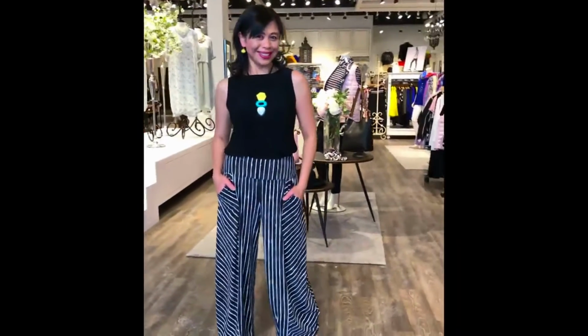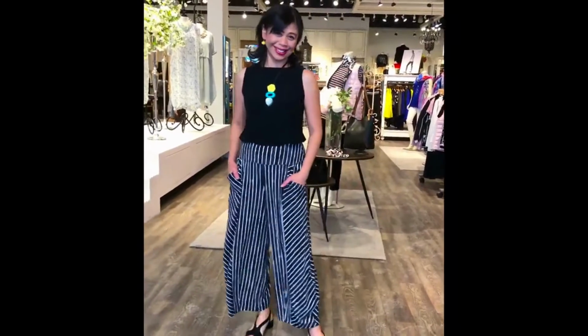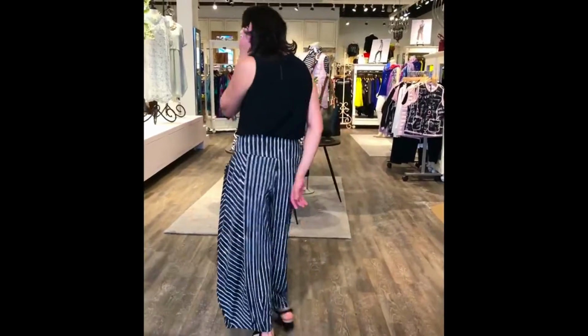You can tuck in your trapeze blouson a little bit to showcase that banded waist on the pant. And yeah, just love the fit on this. There's a relaxed ease to all of it.